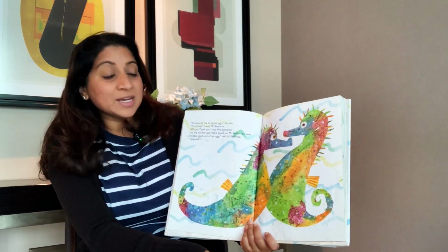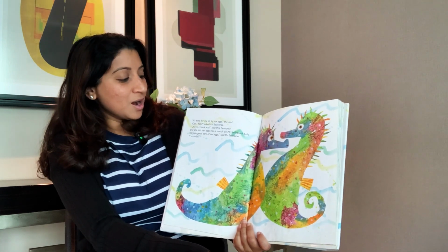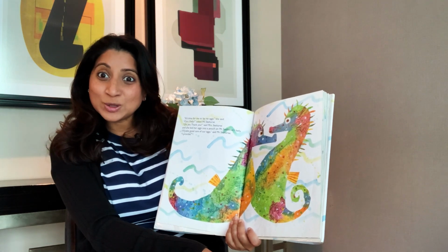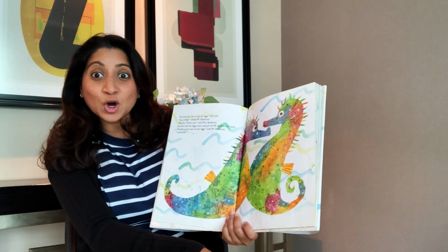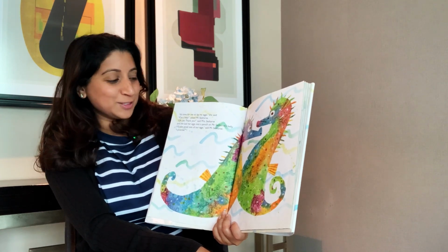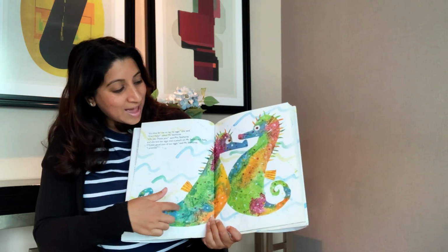"It's time for me to lay my eggs," she said. "Can I help?" asked Mr. Seahorse. "Oh, yes, thank you," said Mrs. Seahorse, as she laid her eggs into a pouch on Mr. Seahorse's belly. "I'll take good care of our eggs," said Mr. Seahorse. "I promise."